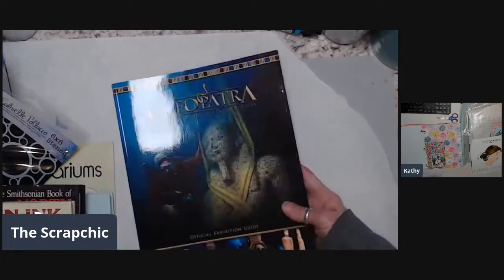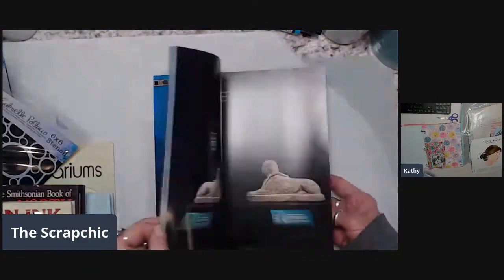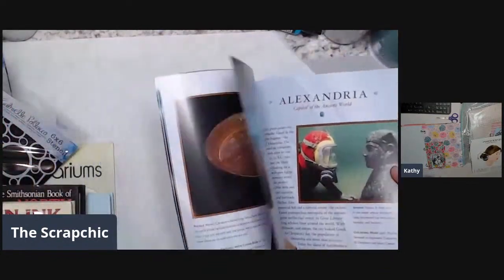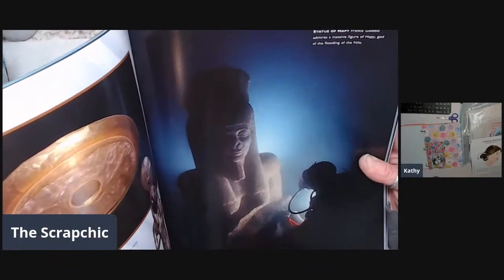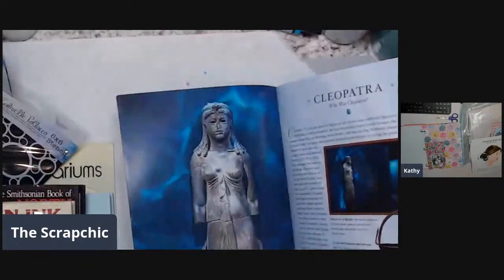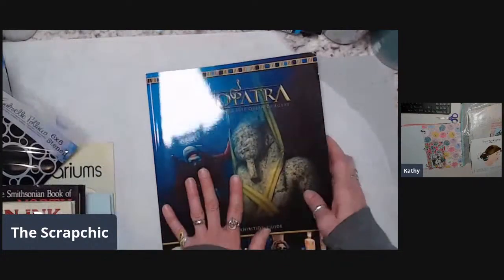I bought this one on Cleopatra. This was 50 cents. This is an exhibition of Cleopatra by National Geographic. So this has beautiful, beautiful artwork in here. Stuff from the actual, this is about, actually I was reading briefly, she's underwater. There's actually Cleopatra stuff they found under the ocean. Oh, cool. Underwater. This talks about, you know, stuff from a museum. So if you went to a museum, you would probably buy this. I'll probably get in trouble for that. Okay.